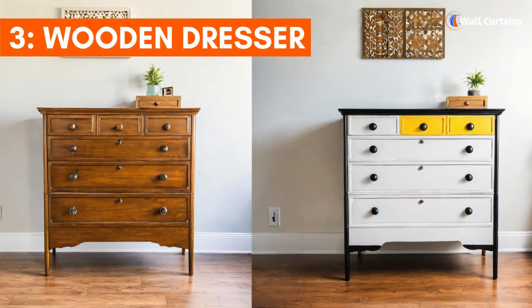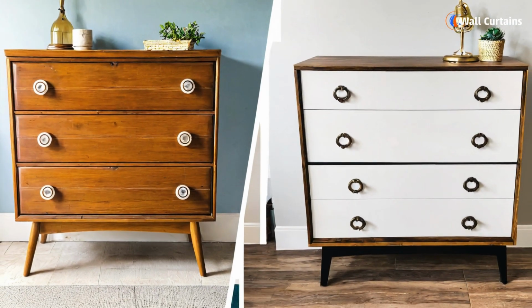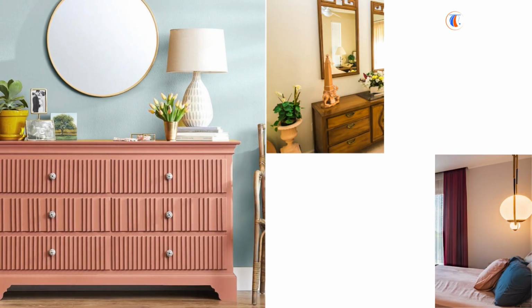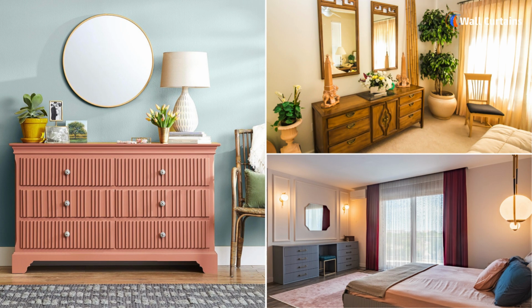3. Wooden dresser. Lastly, we have a dresser that was more of an eyesore than a storage solution. With some creative woodworking and a fresh color palette, it's now the highlight of the bedroom.